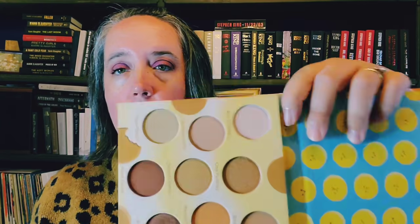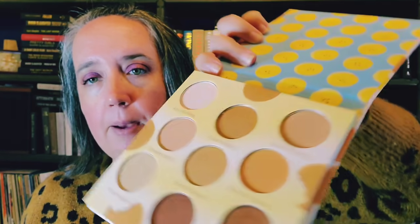And this one I got in a BoxyCharm as well. It's from Beauty Bakery, Proof is in the Puddin'. I don't really reach for this one very often, but I do love the colors in this palette. Like, they're just really nice and soft and warm and neutral. Do I have a clean finger? So I'll do Warm Cocoa and Almond Jelly.